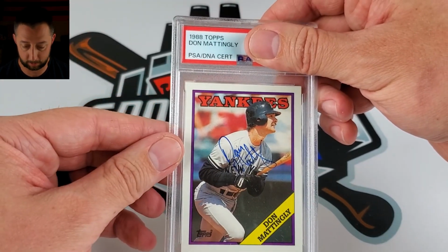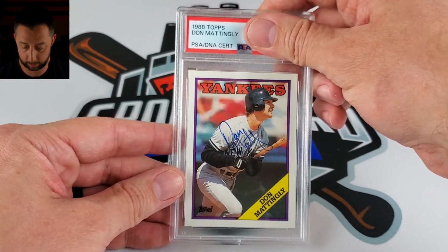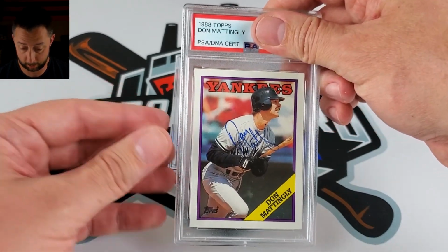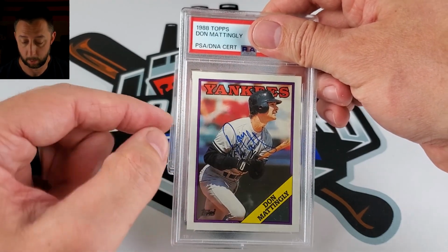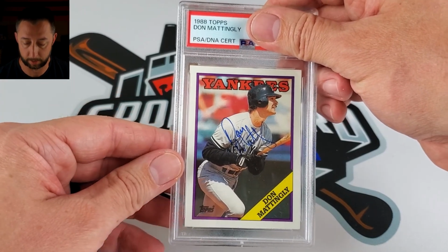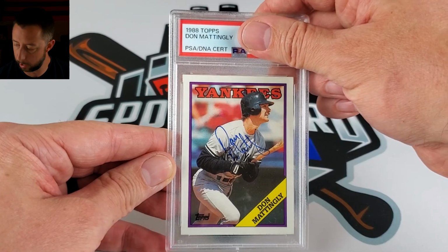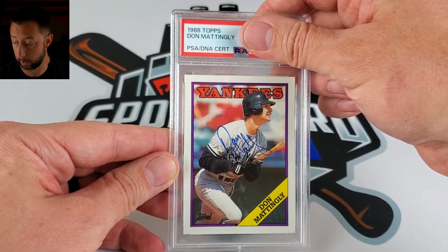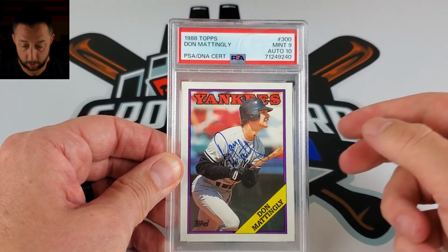I've never done PSA DNA, so I'm assuming it's been authenticated since it's slabbed. I don't think they would authenticate or slab the card if the auto is not being authenticated. So like I said, card between a 6 and 8, pretty wide margin there, along with the auto 7 to 9. So let's see what we got.